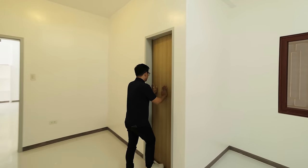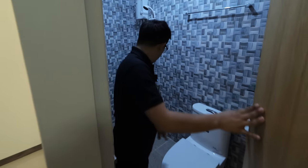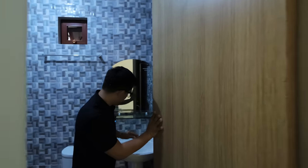Now check this one. Wow. Okay, so you have a pedestal sink, water closet with shower space and water heater. Now we'll check out the water pressure because this one is in the bedroom. Check this one.